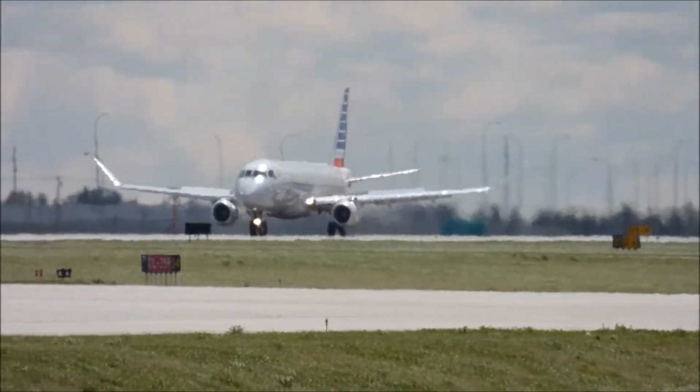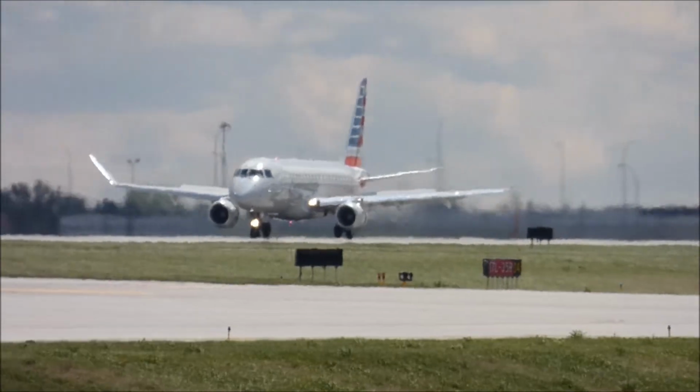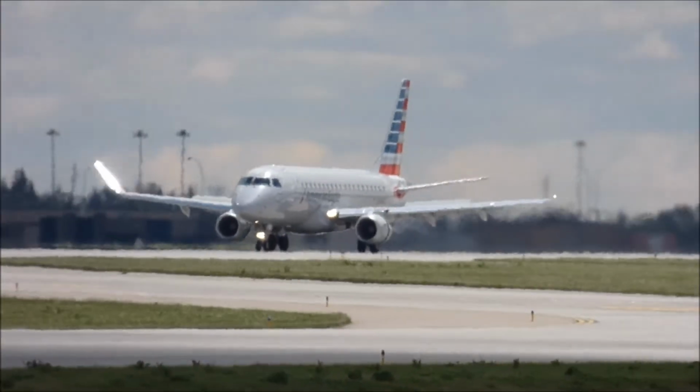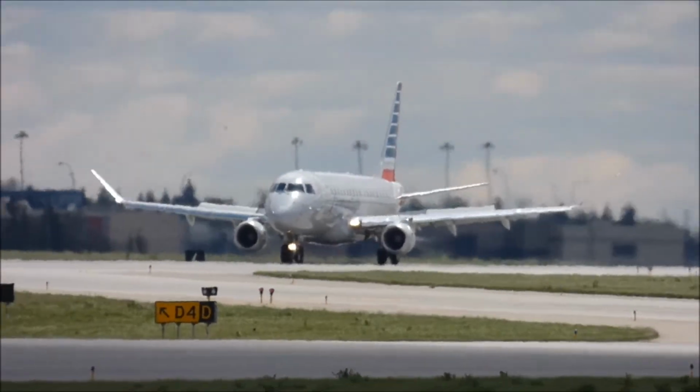1578, would you hold, line up 35 right? Push at 1578, contact tower, line up runway 35 right and wait.